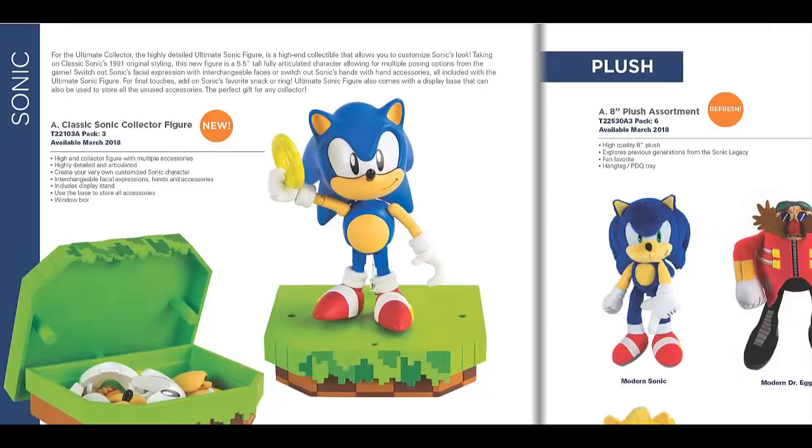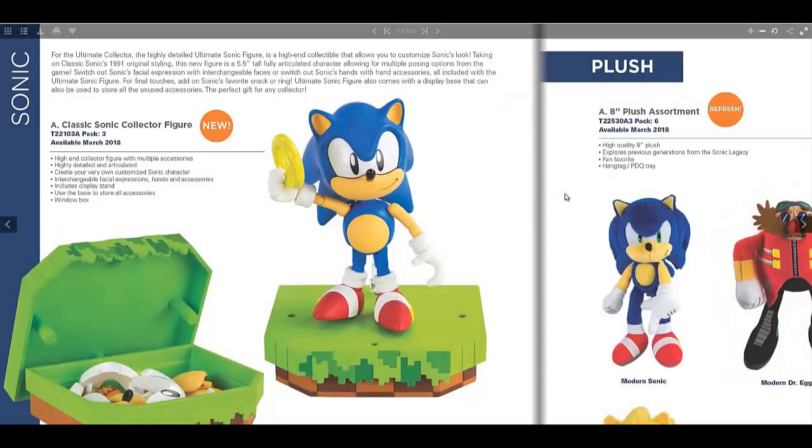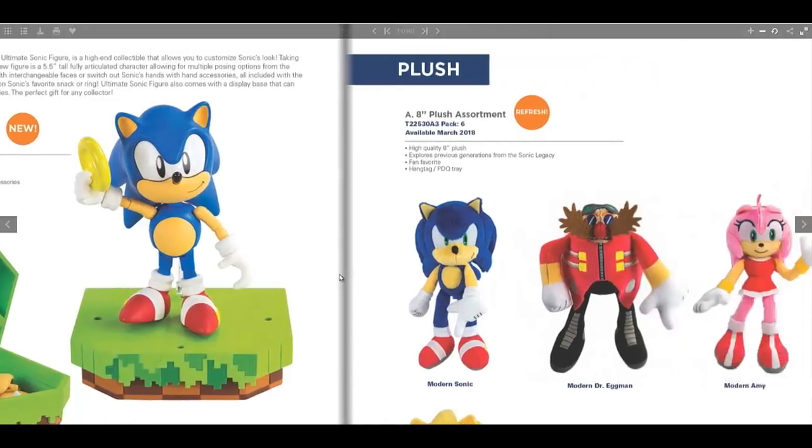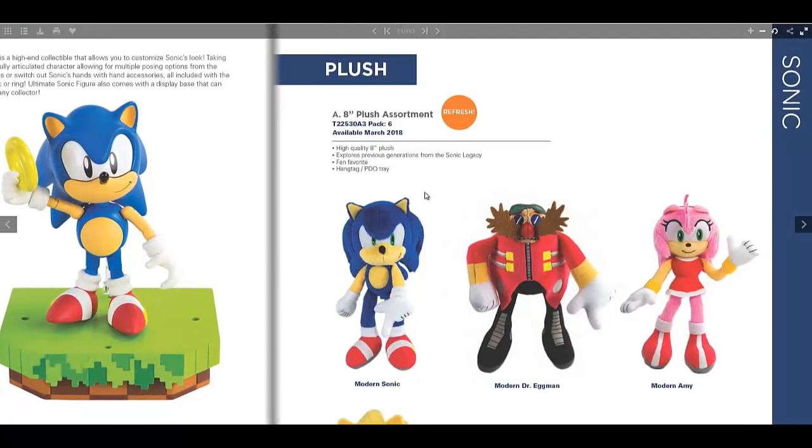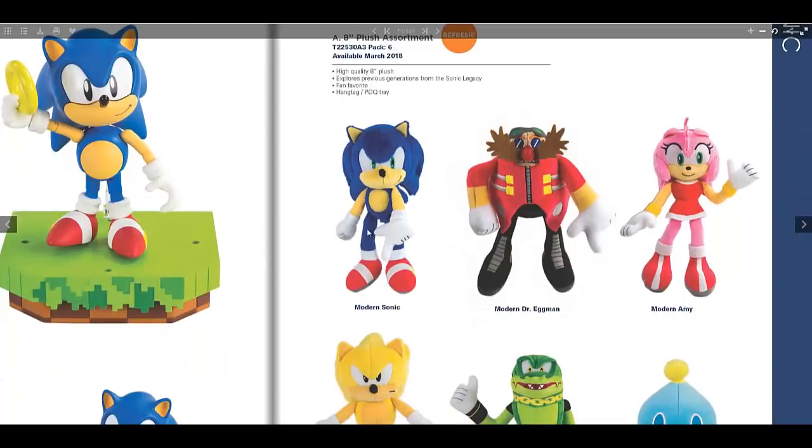Now we'll be talking about the plushes. Now this one is a lot exciting, trust me. So there's a new wave of plushes which come out in March of 2018. And yeah, so first let's take a look at a Martensite figure, and yeah, it looks kind of cool. I already had the original one, so there's no need for me to buy it.